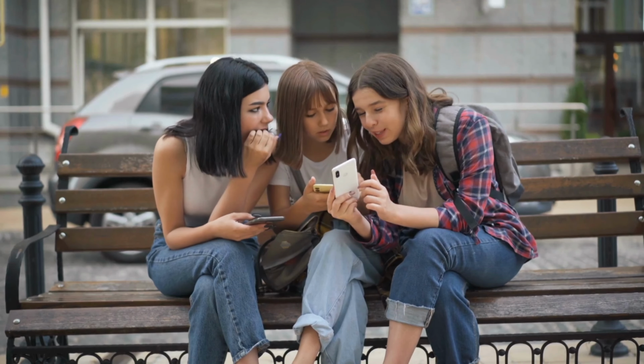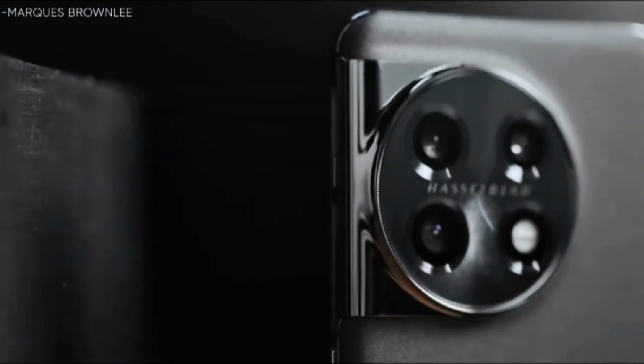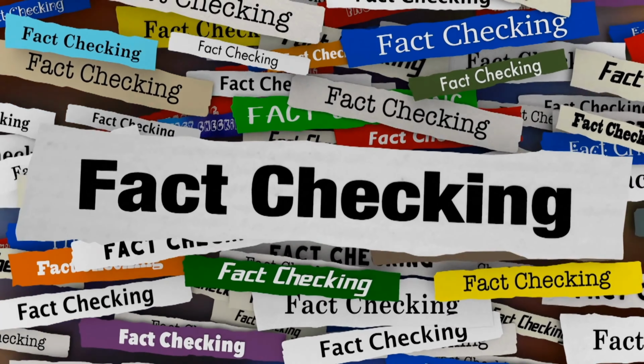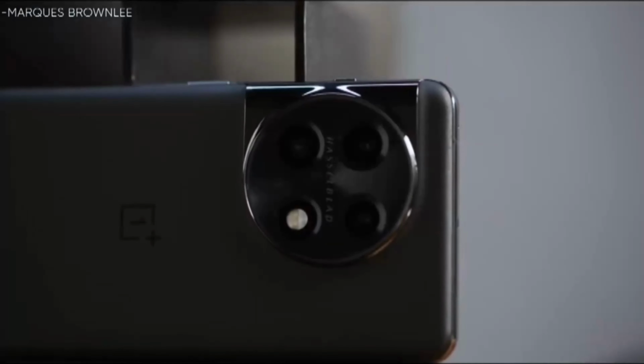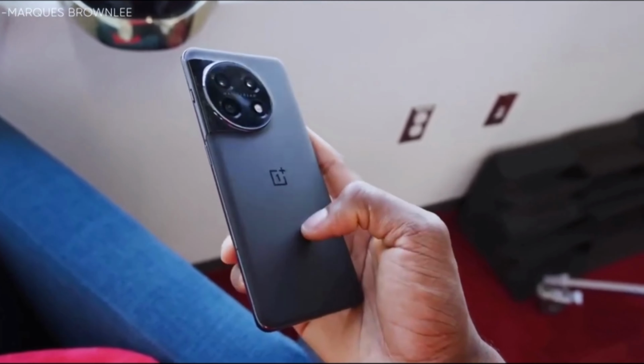There are more rumored specs to consider, like a side-mounted fingerprint scanner, the iconic alert slider, and the convenience of dual SIM 5G connectivity. However, if the leaks are accurate, the OnePlus Open might take a different camera route compared to the OnePlus 11, possibly opting for older 48-megapixel sensors to manage costs.